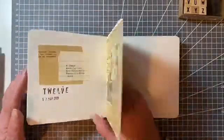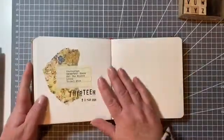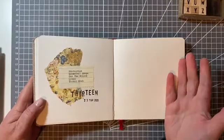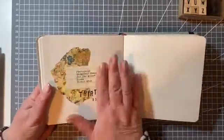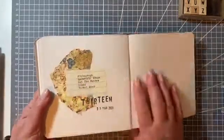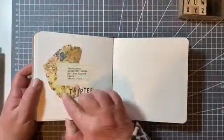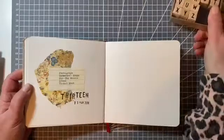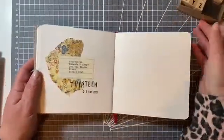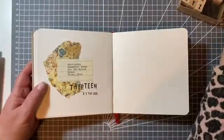So let's get started. This collage is just such a huge amount of fun, because it's like a treasure hunt of your crafty stash. I hunted high and low for something today. Anyway, we got there in the end. So I've got photograph, geometric shape, out the window, lines and ticket stub. I've just stuck a little bit of tissue paper, and I stamped using these nameless stamps, but I'm sure everyone has letters that they can use or numbers, and a little date using my little dateline stamp.